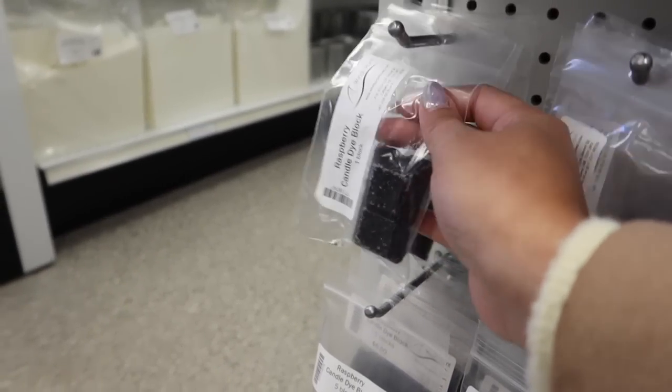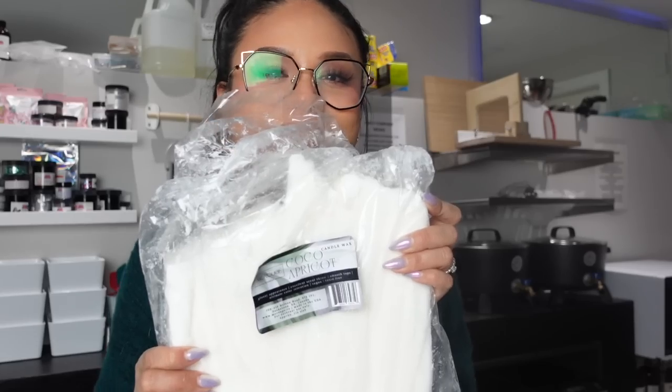Not just the fragrance oil that we are using to see whether or not it gives a good hot throw when lit, but I'm going to be coloring this candle for the first time. I bought liquid candle dyes, I bought a solid candle dye block, and I want to see what this looks like in action. The wax that we are using today is a cocoa apricot wax.